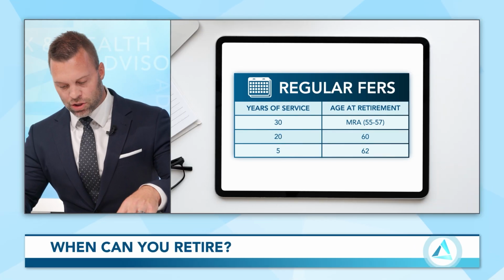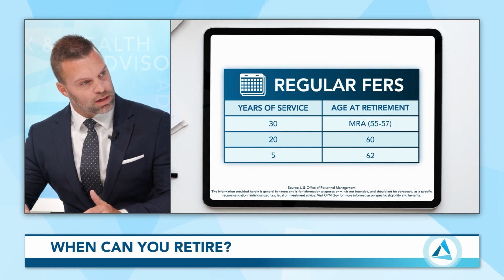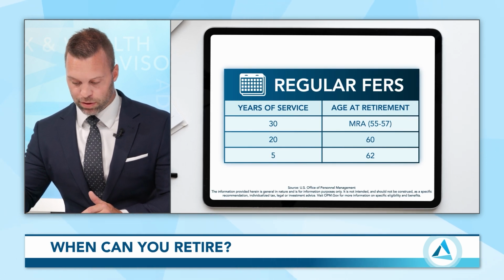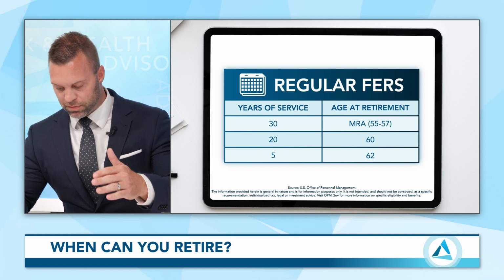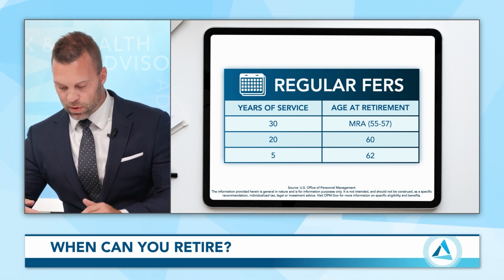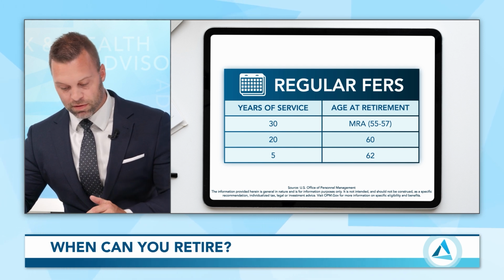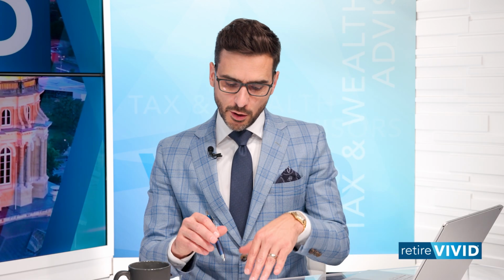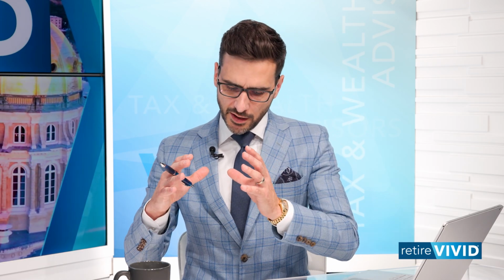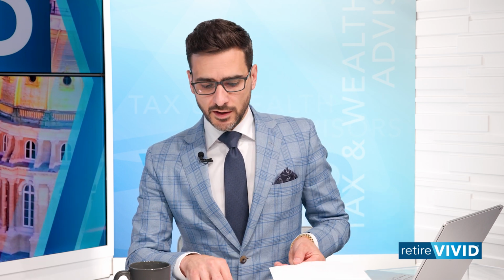Yeah, so the age you're eligible to retire depends on years of service. Those who have 30 or more years of service have a minimum retirement age that ranges from 55 to 57. Those who have 20 years of service, retirement age is 60. And those with 5 or more, retirement age is 62. A lot of you may know this already, but that's so important. You've got to look at your age, you've got to also look at the years of service, and we'll also talk about sick time in a minute.